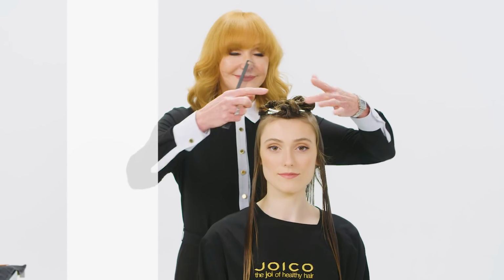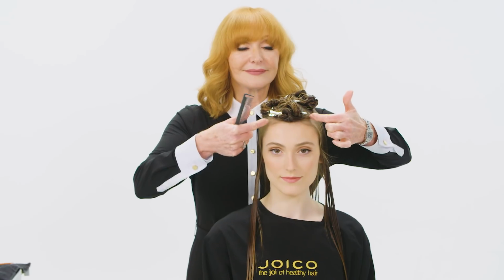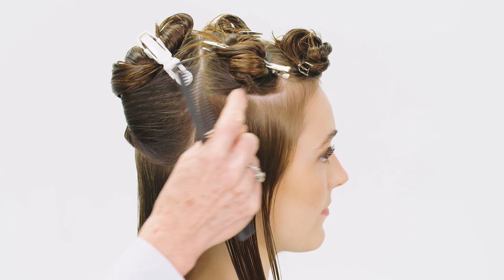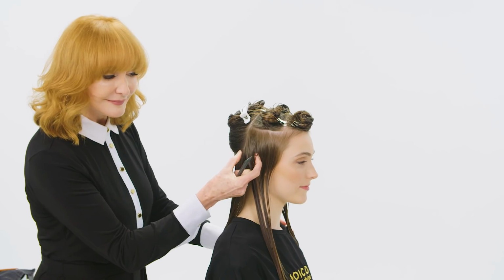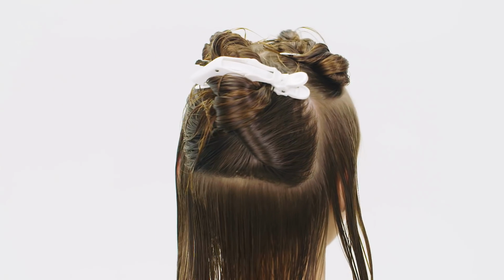Sectioning. In the fringe, take a triangle approximately 2 inches from the back corner of the eye to corner of eye. Take a horizontal parting from the back of the fringe section to the back of the crown. Split the top sections in half with a vertical center part.